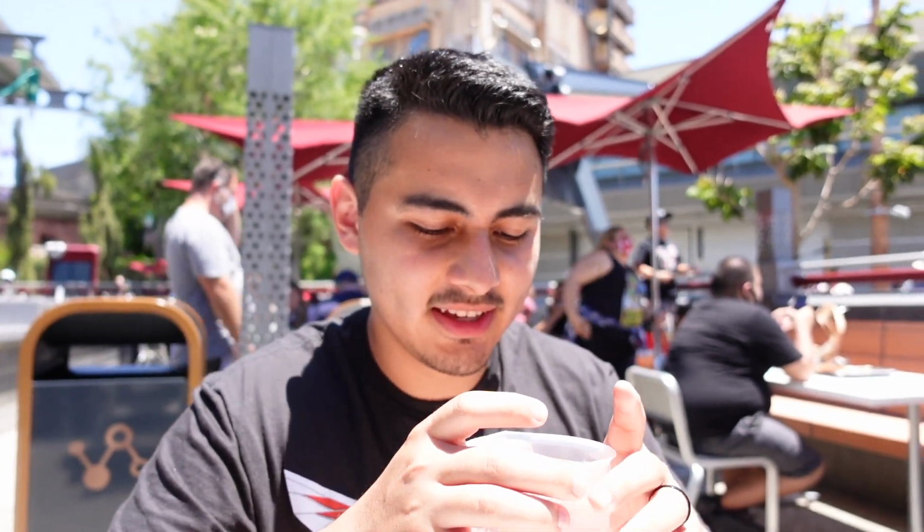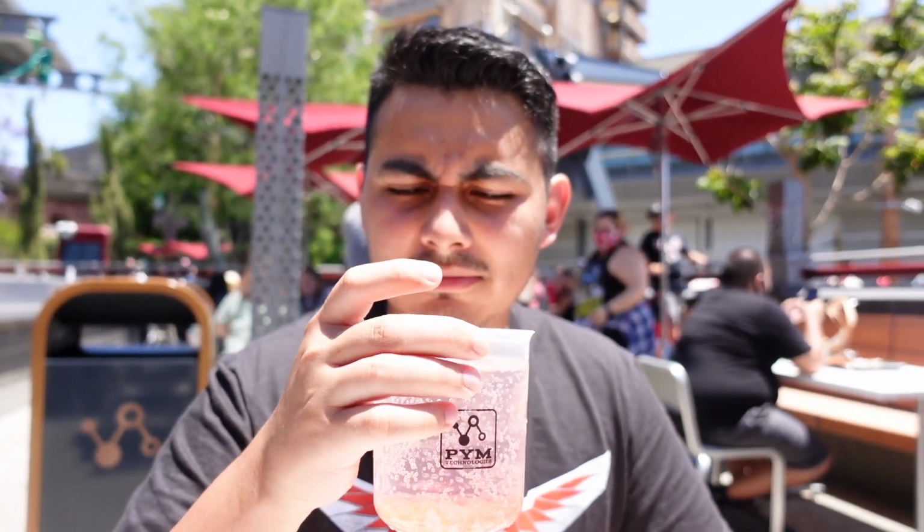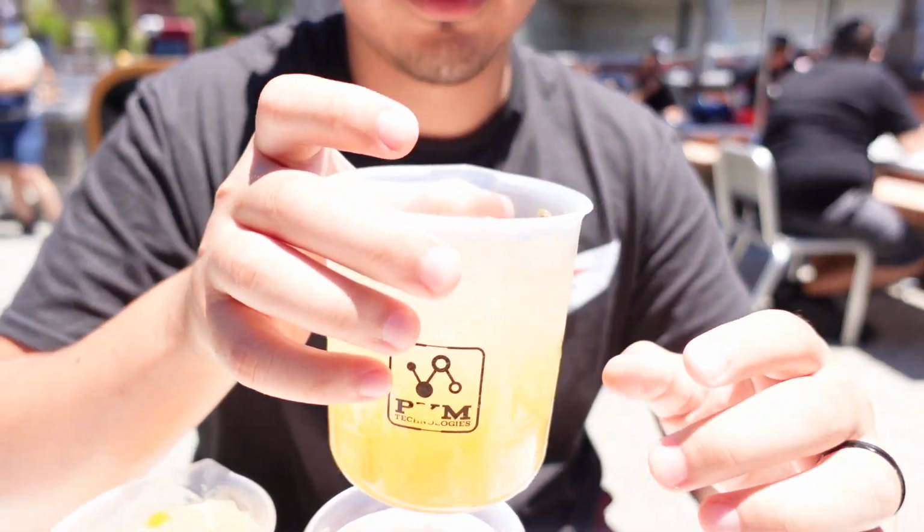Oh, okay. Is there alcohol in that? Yeah, I think so. It's a hard seltzer. Oh, okay. So there is alcohol in it. It just doesn't have the flavor. Oh, okay. And then this one was the Honey Buzz with the honey stick inside.